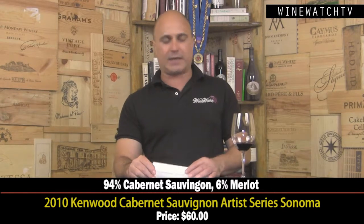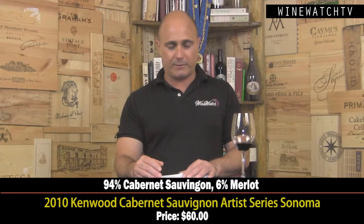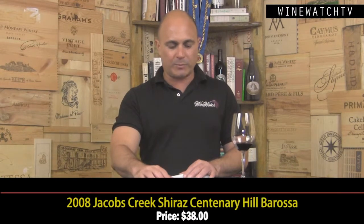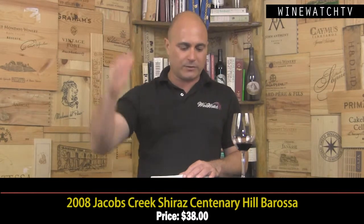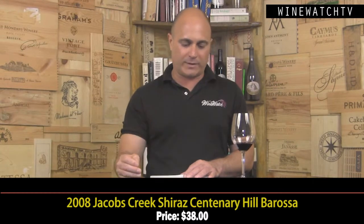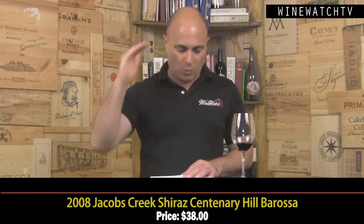Excellent juice for $60. All right, and then this company also has got a couple other wineries, you think, Jacob's Creek, one of the most important in Australia. This wine is their Centenary Hill, so one of the top wines sold in the U.S. I'm sure they make some other wines that are more rare and hard to find. It's only $38. You know, Australia, you can still find a lot of great wines coming from Australia, and the prices have come way down.